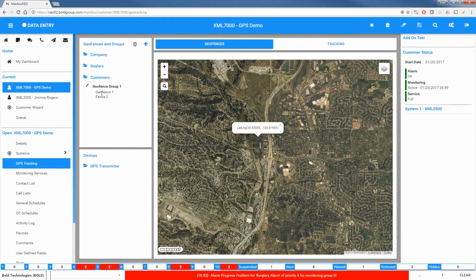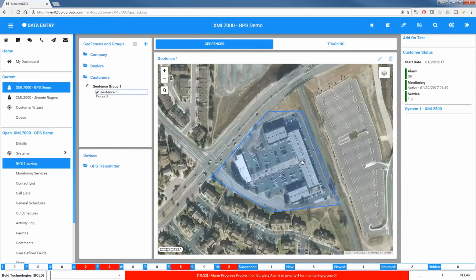So with that, we'll take a look at some of the geofences here and then some of the GPS transmitter tracking. For our geofences, in the world of fleet tracking, this is important if you're watching a truck on its delivery route and you want to create a geofence, or maybe you're monitoring a school and children who you don't want to have leave a certain area. Those are the types of situations where you'd create a geofence. Let's pull that up real quick.